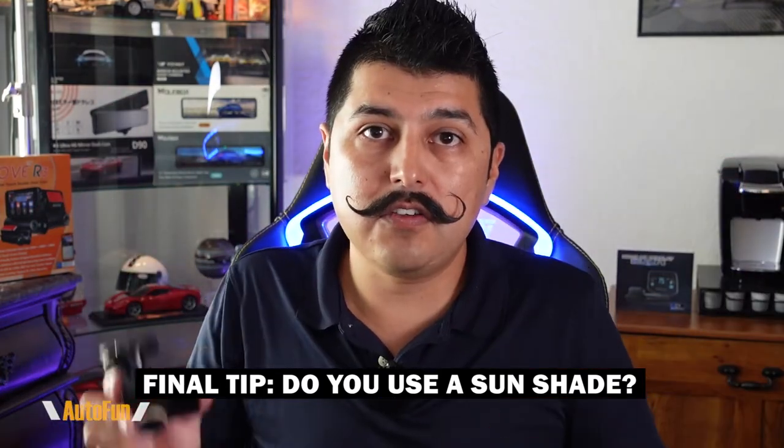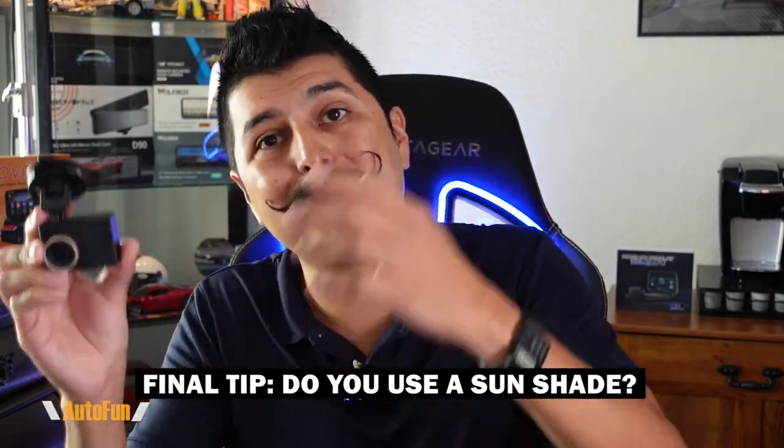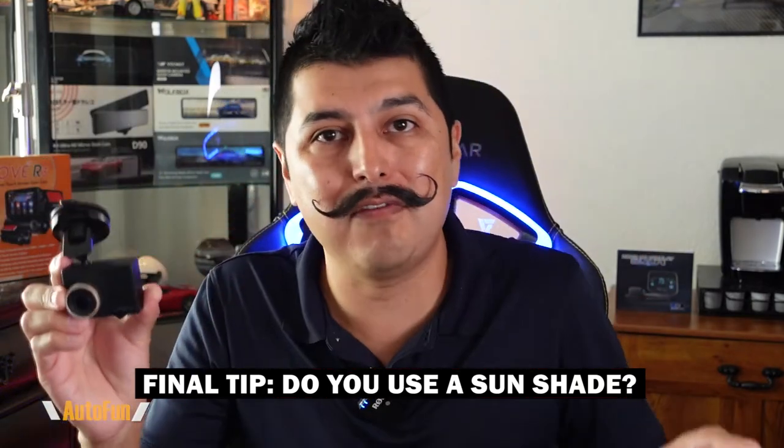So if you are considering using a sunshade along with the dash cam, make sure that the sunshade does not conflict with the dash cam, and make sure that the dash cam does not conflict with the sunshade.